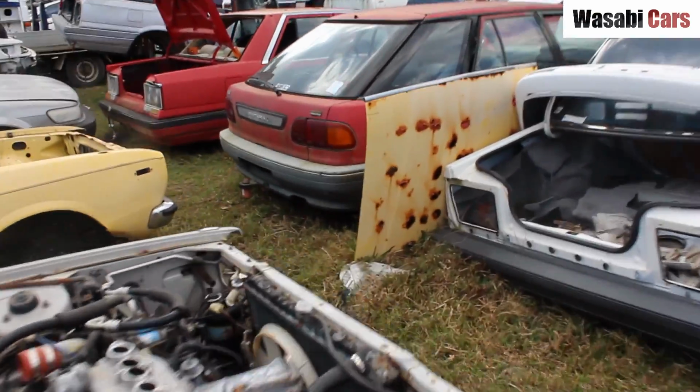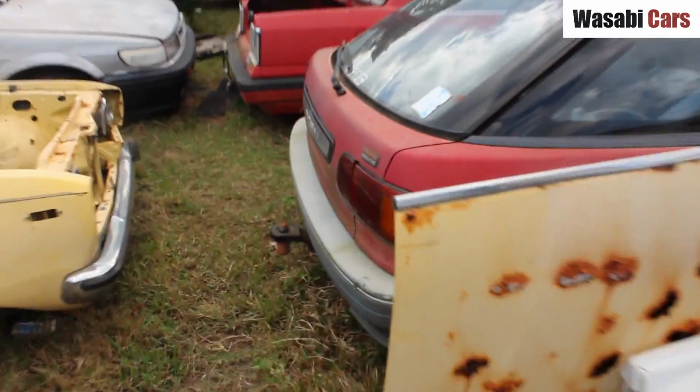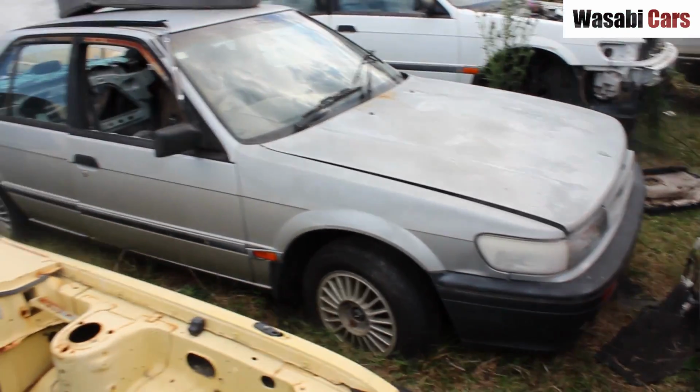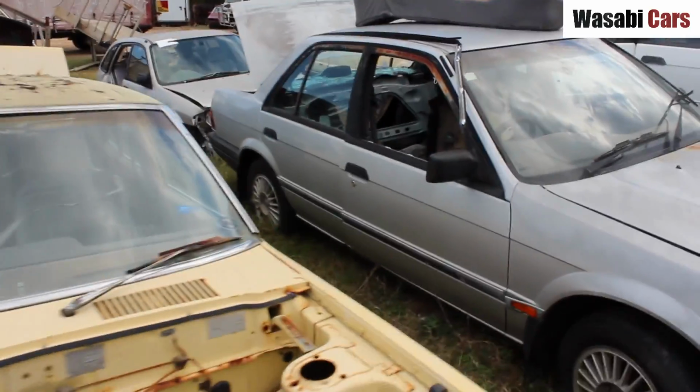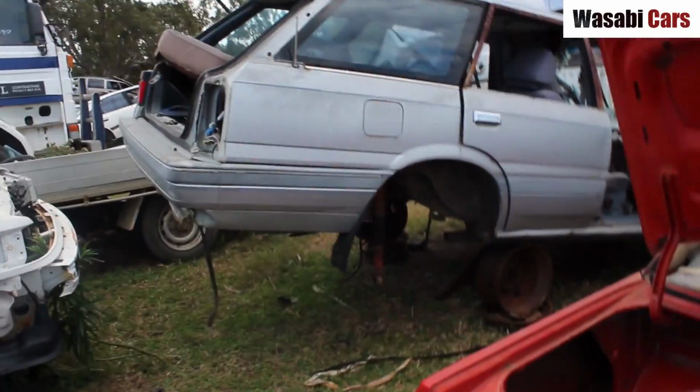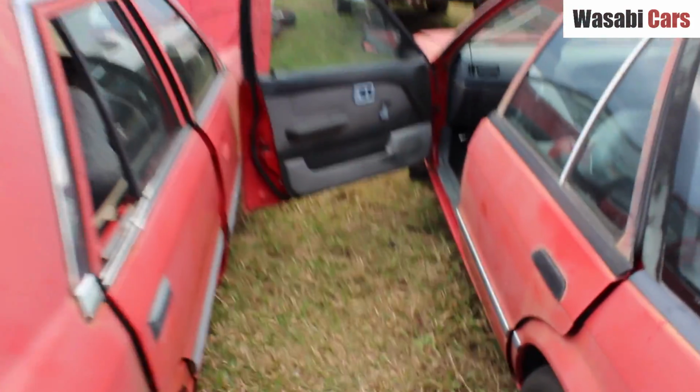Yep, there you go. There is a Nissan Pintara liftback right there. Again, I really just haven't seen too many of these at all. R31. Don't suppose that'd be a silhouette, would it? That'd be good. A Pintara sedan, another Pintara sedan, R31 wagon.